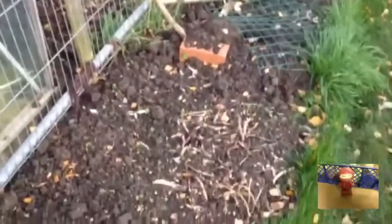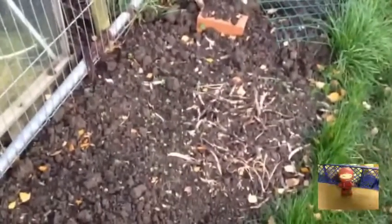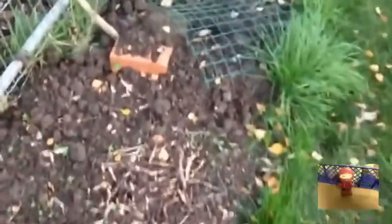Next area is this one. A few weeds that are coming up, but that's no problem. But like I've said in a previous video, I'm going to use this area for a water butt, hopefully. So let's have a look at some other places.